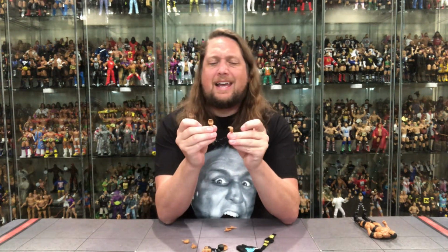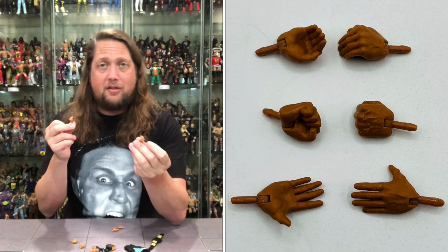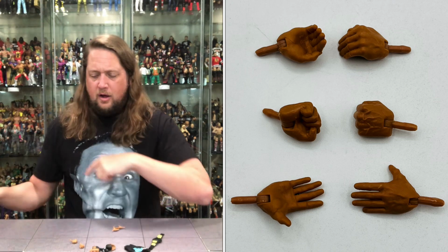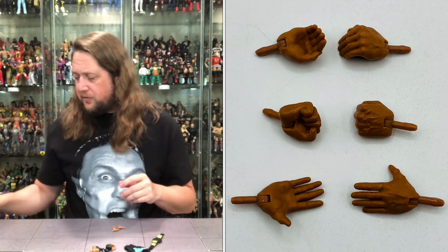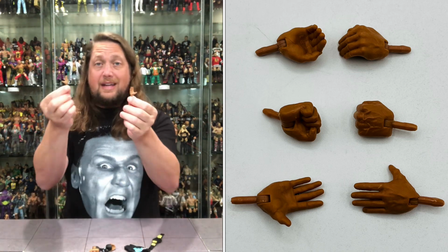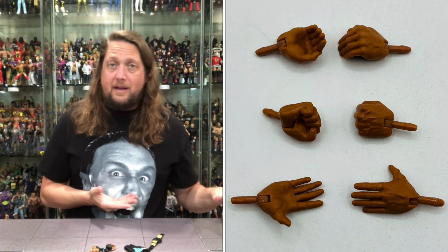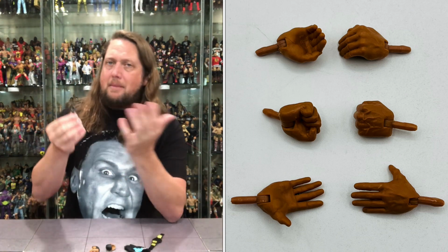We do got the Come Bring It hands right here for the Rock. I can see people using these with other versions, maybe other Elites of the Rock. Really good hands. You want to Come Bring It. We got that over there. You got Punches and Bunches with the Rock. We got Two Fists of Fury looking extra good there. You do get the splayed out hands as well with the Rock. Got to have those. And then he's got two gripping hands out of the package. So we're playing all those hand hits here today. We do get the microphone, of course.